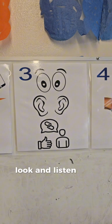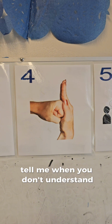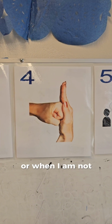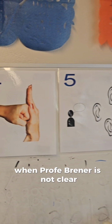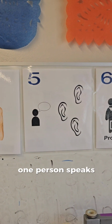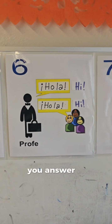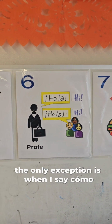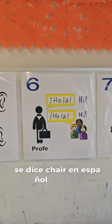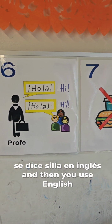Look and listen with intent to understand. Tell me when you don't understand or when I am not clear. So that's the sign students make when Profe Brenner is not clear. One person speaks and the others listen. If Profe Brenner uses Spanish or asks in Spanish, you answer in Spanish. The only exception is when I say, "¿Cómo se dice chair en español?" or "¿Cómo se dice silla en inglés?" And then you use English.